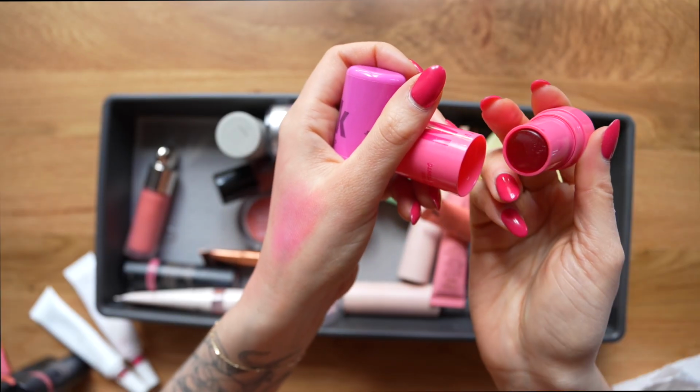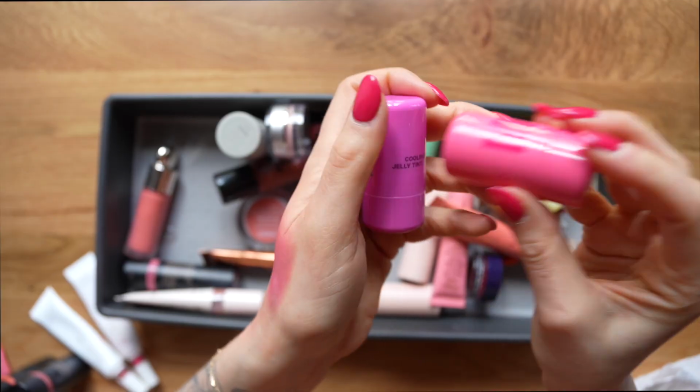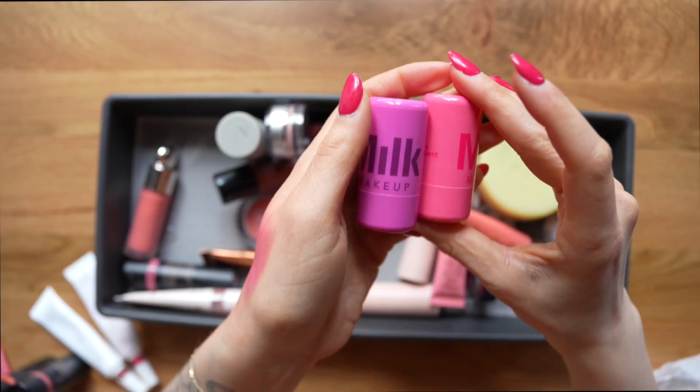I'm actually wearing one of these on my lips right now. I love putting them on my lips. I love putting them on my cheeks. They're just really nice. If you like a stain, this is a beautiful formula.